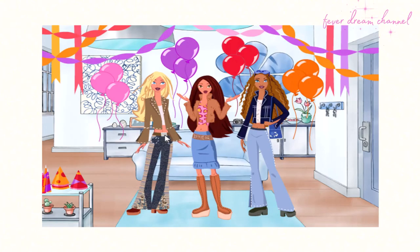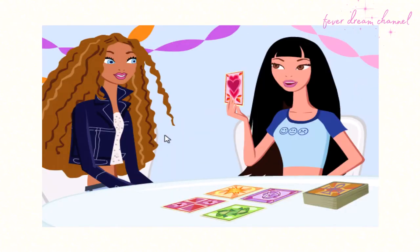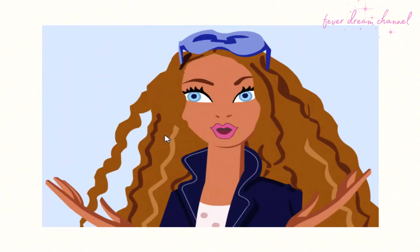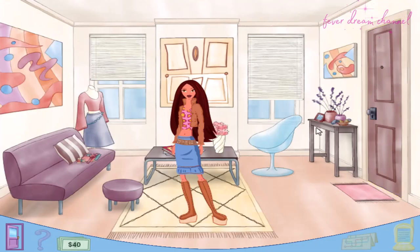Chelsea was totally stoked about her surprise party. She loved the vase we got her. Noli came over and read our cards and said Mads would meet a guy that wasn't her usual type. I'm so psyched. Barbie got us all tickets for this cool new art show this weekend. Madison didn't seem that into it, but we'll change that.